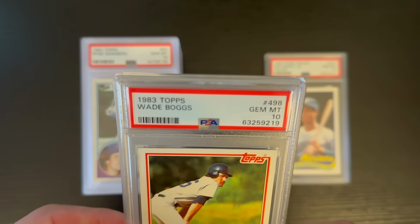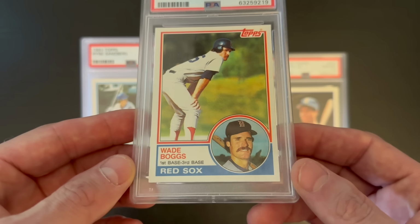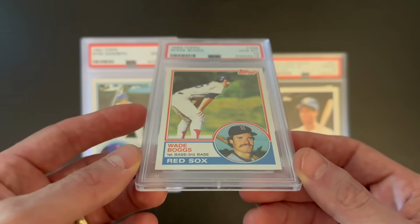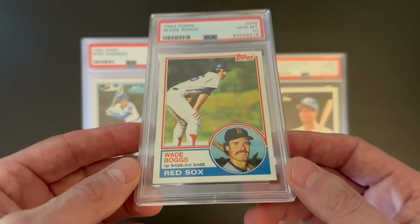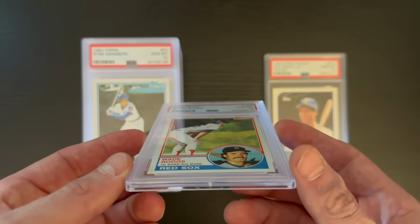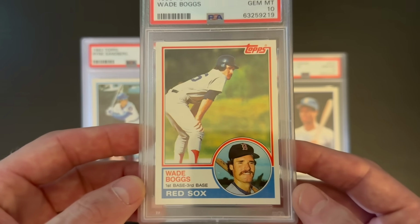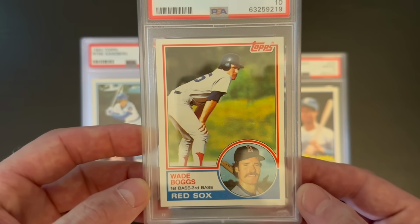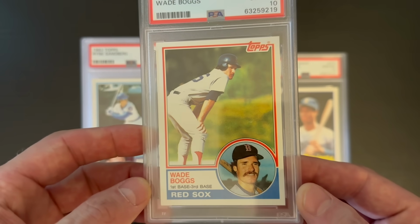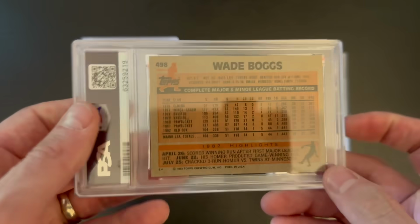Next card, 1983 Topps Wade Boggs rookie, PSA 10, and immediately I can see that this card's off-centered left to right. The left border is significant. It's wider than the right border, clearly. I can see that with the naked eye. Is it 60-40? By today's standards it has to be 55-45, so this card would not grade a 10 today if it were sent in. Let's take a look at the back in a sec, but the front otherwise looks great other than the centering.